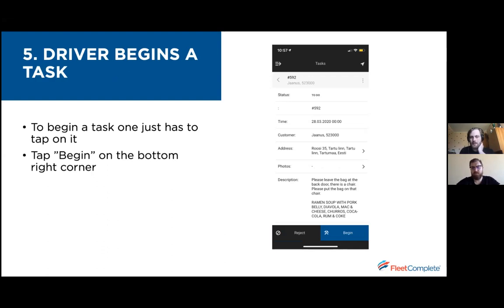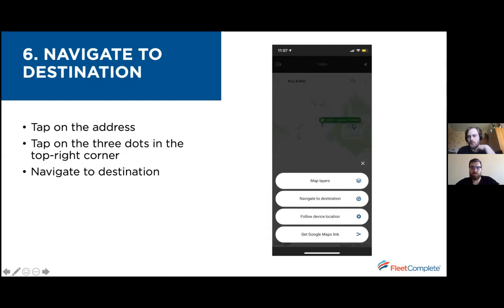You'll see the address and also the description, like if there are any notes attached to the order, like leave it behind the door and ring the doorbell or whatsoever, in order to make the delivery really contact free. All the information is available here. And now the courier just has to click the begin button to start the job. Once this is done, you just click on the address, on the 3 dots here, and then navigate to destination, which will open up Google Maps, Waze, or whatever navigation application you might have on your phone. And you can just start driving.